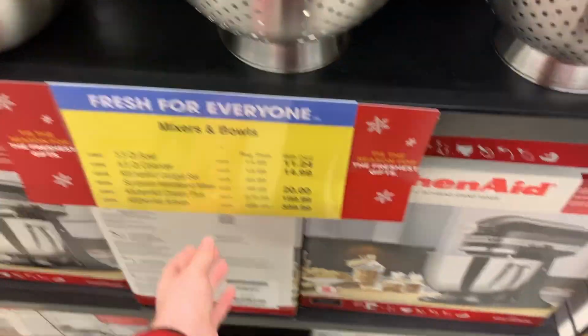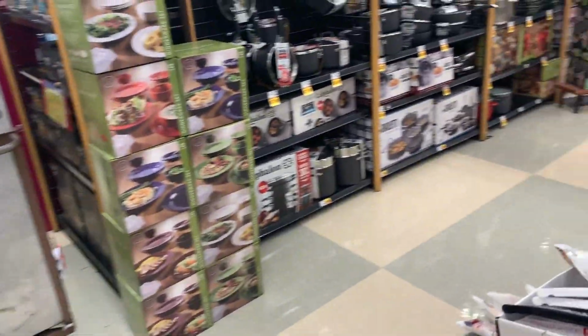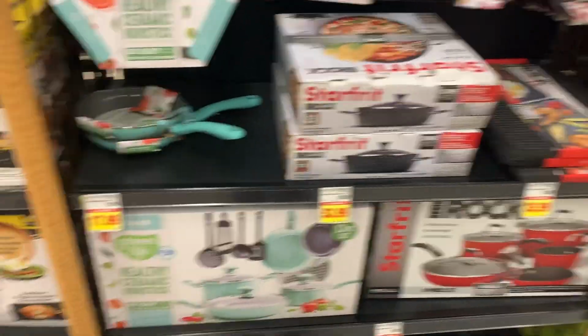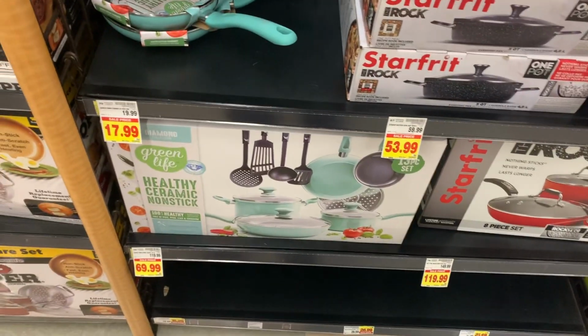KitchenAid, it's $200 here. So that's actually a really good deal. That's what I've seen everywhere else. And then the Instant Pots are $50. That's what I've seen everywhere else. Kroger's got some good stuff. I didn't know they sold that here. I just bought it from Walmart. I wish I would have got it here because I would have got fuel points.